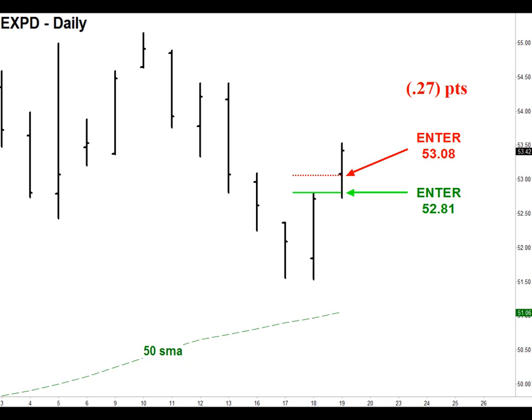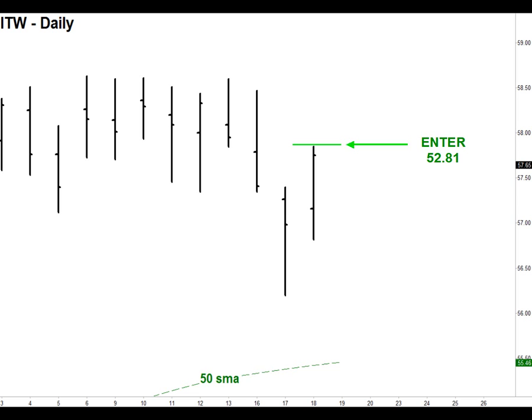As members of Specialist Trading, we always know where we're getting in, and it's our responsibility. No one has to tell us to take the trade. Now, here was another trade that we posted that night in ITW on the night of the 18th, I believe, to go long on the 19th.